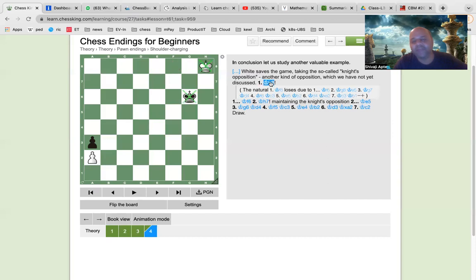But if he goes to h8, now see, a very crucial difference is there. Now again Black starts coming, but now White has got one crucial move. He's still in the knight's position. So king to e5.